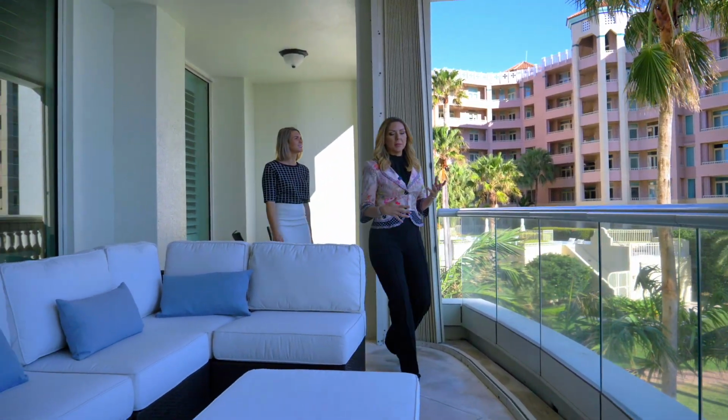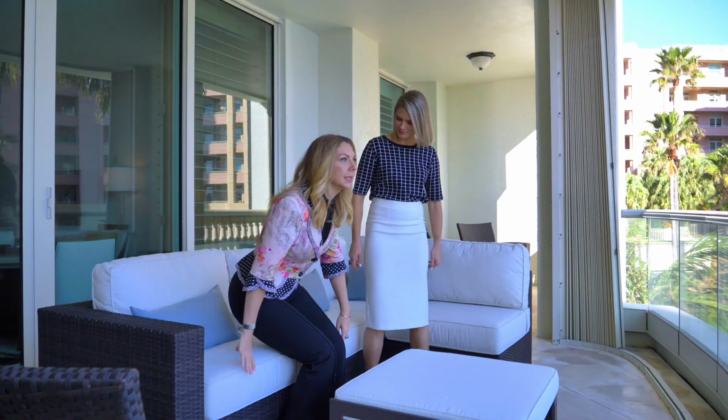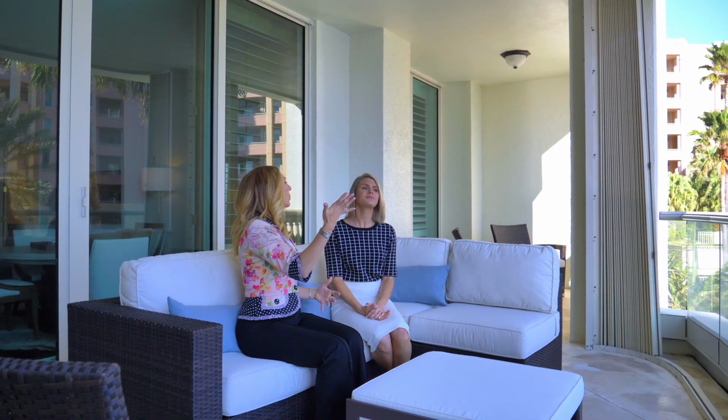So another area, Margaret, that I find a lot of people just completely forget about when merchandising a luxury property, or rather not merchandising one, is the outdoor spaces. I mean, in Florida, the outside in, inside, particularly with this view. I know. What a sin to have this just be empty. How could you forget about this?